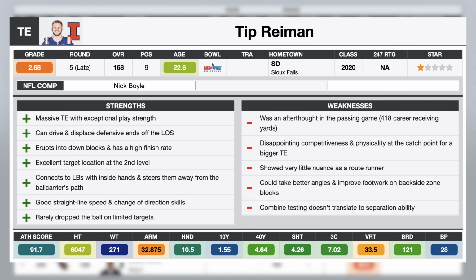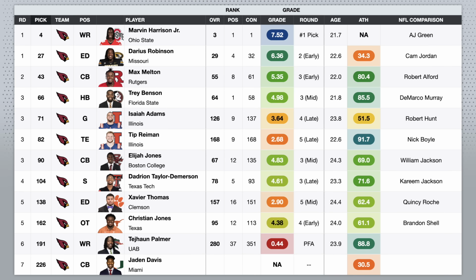I just didn't think the combine testing really showed up on tape at all, and I didn't see much skill as far as route running and creating separation. Maybe they can unlock him as a receiver, in which case this would absolutely be worth a third round pick. I just thought he was more of a day 3 player because of how much projection there is in the passing game.